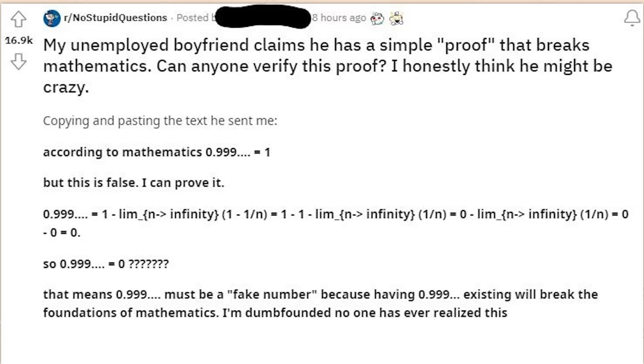Okay, this is false and I can prove it, proceeds to not prove it. That means that 0.999 must be a fake number because having 0.999 existing will break the foundations of mathematics. I'm dumbfounded no one has ever realized this.